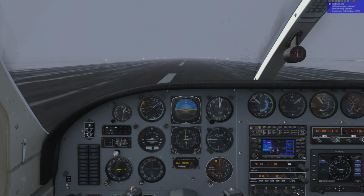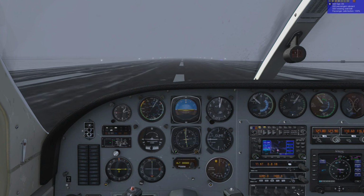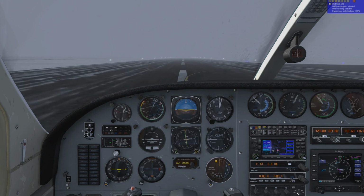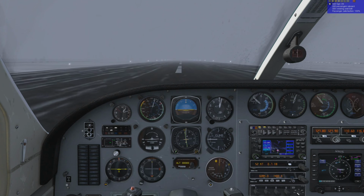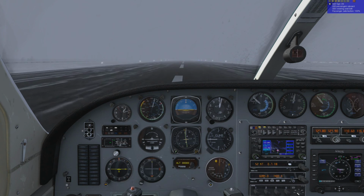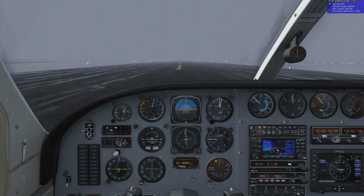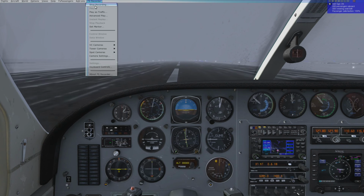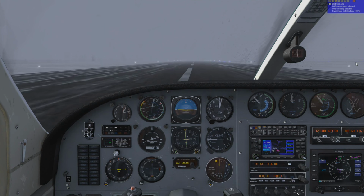Wow, could you imagine landing, even just attempting to land on an 1,800 foot gravel runway in conditions like this? Wow. I hope we didn't miss our last taxiway. I thought about trying to hit the reversers, but I thought we might be able to hit that last taxiway, but we couldn't, just using the brakes.